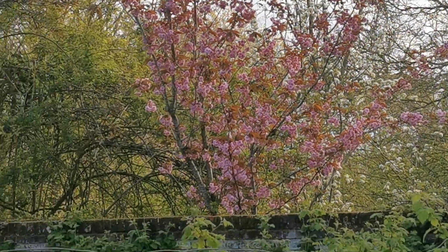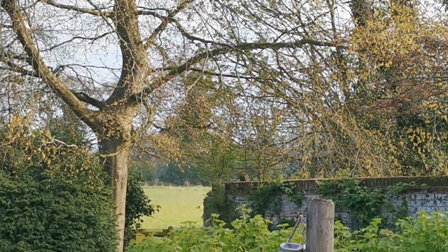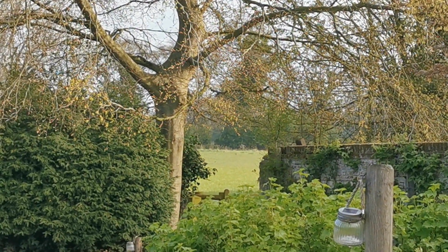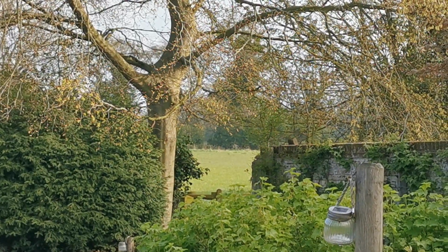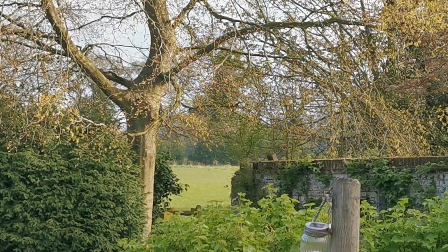Got this lovely pink backdrop of the green in the dell as the leaves are just opening up, and then we're lucky enough to be right on the edge of the Blickling estate with the farmland behind it. Gives an absolutely spectacular effect.